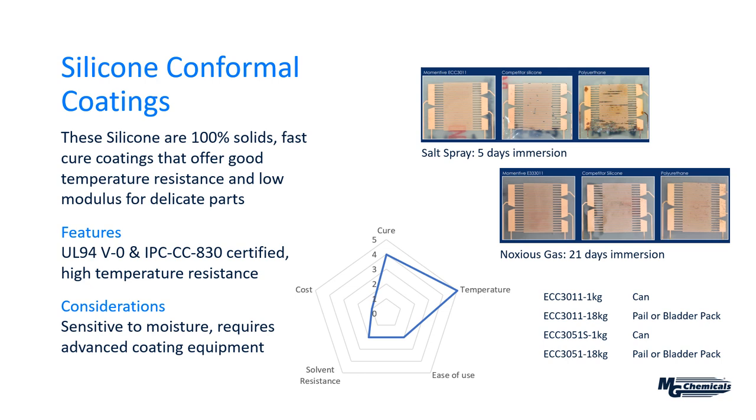Now, these coatings were also subjected to additional testing. We see that, again, it was tested against the salt spray, 5 days immersion, and held up particularly well, preventing the copper traces from any types of visible corrosion when you compare it to a different competitor or a different chemistry in a polyurethane. The other test that was run was noxious gases. So these are things like sulfides, sulfates, nitrates, that sort of thing. And then again, you can see that the copper trace was no worse for wear after 21 days immersion.